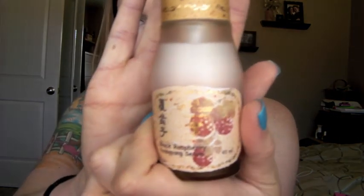And the other item that pairs with that is the eye cream. This is the Black Raspberry Youngyang Serum. And that looks like that. And this is an eye cream. This is actually my mom's. I've just been sharing it with her because these products are kind of pricey.